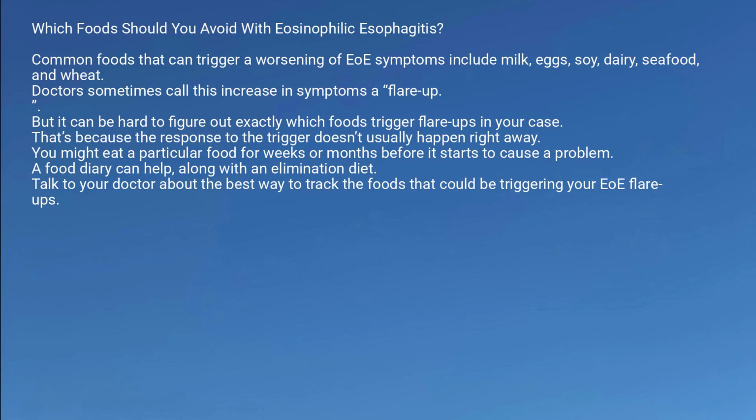Which foods should you avoid with eosinophilic esophagitis? Common foods that can trigger a worsening of EOE symptoms include milk, eggs, soy, dairy, seafood, and wheat. Doctors sometimes call this increase in symptoms a flare-up. But it can be hard to figure out exactly which foods trigger flare-ups in your case. That's because the response to the trigger doesn't usually happen right away. You might eat a particular food for weeks or months before it starts to cause a problem. A food diary can help, along with an elimination diet. Talk to your doctor about the best way to track the foods that could be triggering your EOE flare-ups.